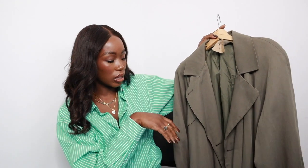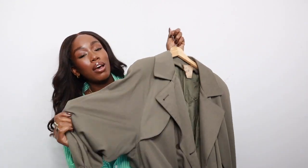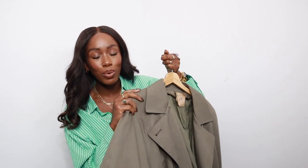It's very oversized, but you know I love an oversized number. I think it's something that I'll definitely only really wear open. I can't see myself wearing this closed. And I love that it's in a khaki colour over the neutral colour that I already own, so it offers something different to my wardrobe.